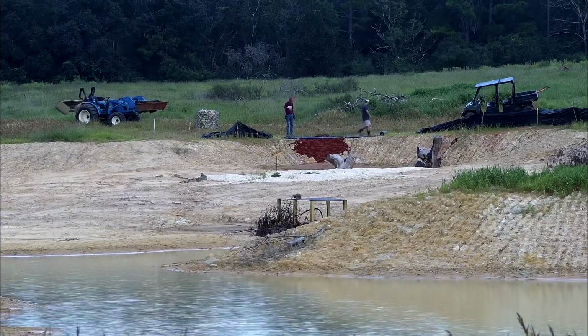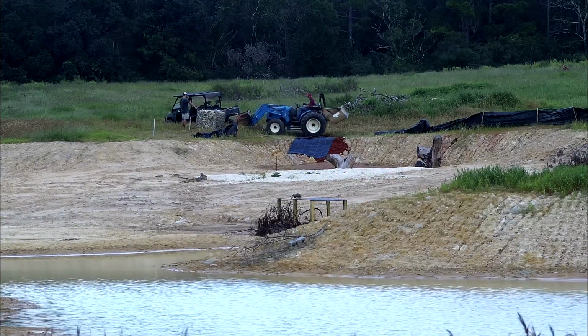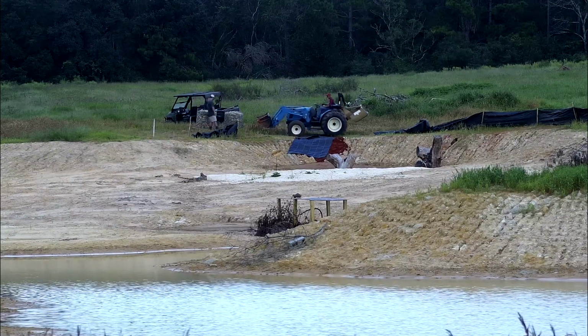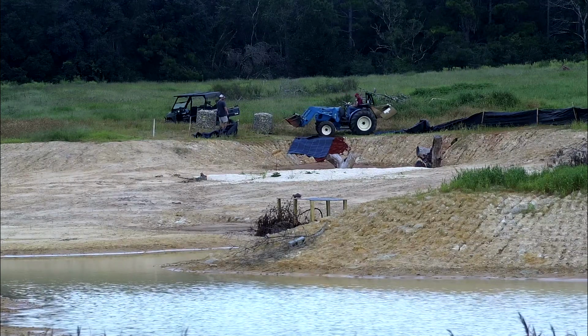So the next step, we're going to put out a liner. It's basically just a woven geotextile material that'll keep that water from washing down through it. And we weren't sure how we were going to get Mr. George's tractor to move that 1-ton pallet of stone, but we hooked a chain up to it and it slid right over.